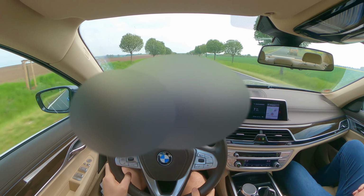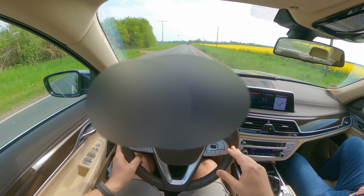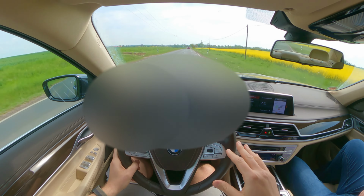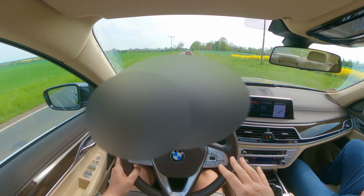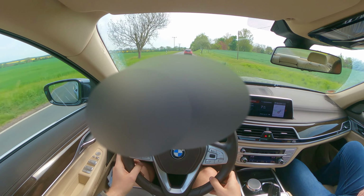And you hear the silence. That's crazy for such a luxury vehicle. If I would make a summary, here you can feel best the difference between the X5, the 5 series and the 7 series, because this car has air suspension and it's simply gliding. The feeling that you get in the 7 series with this gliding, you do not get in the other cars. That's simply the huge difference.